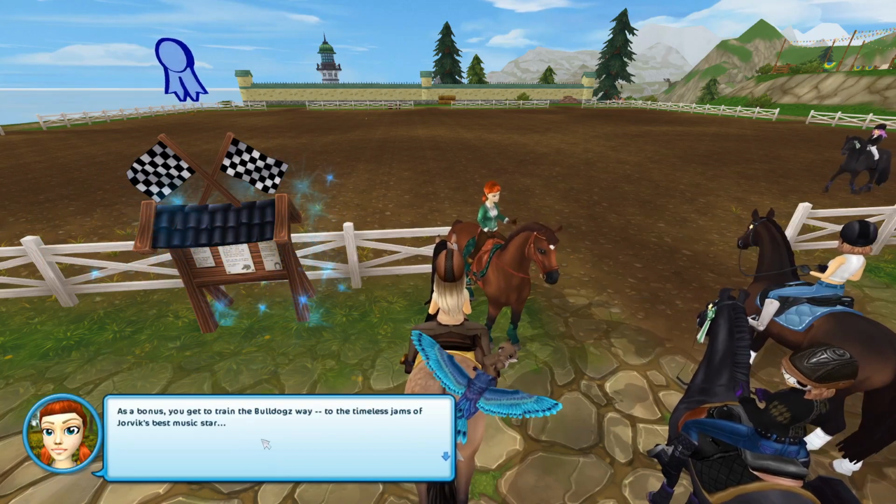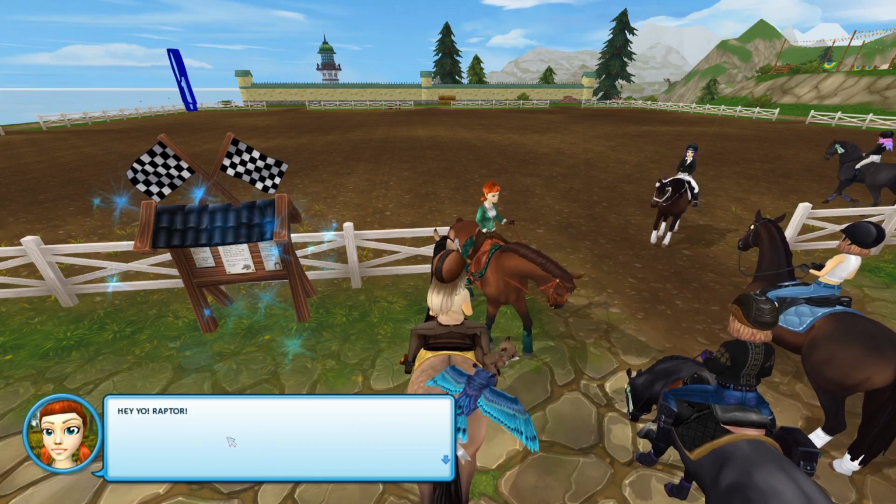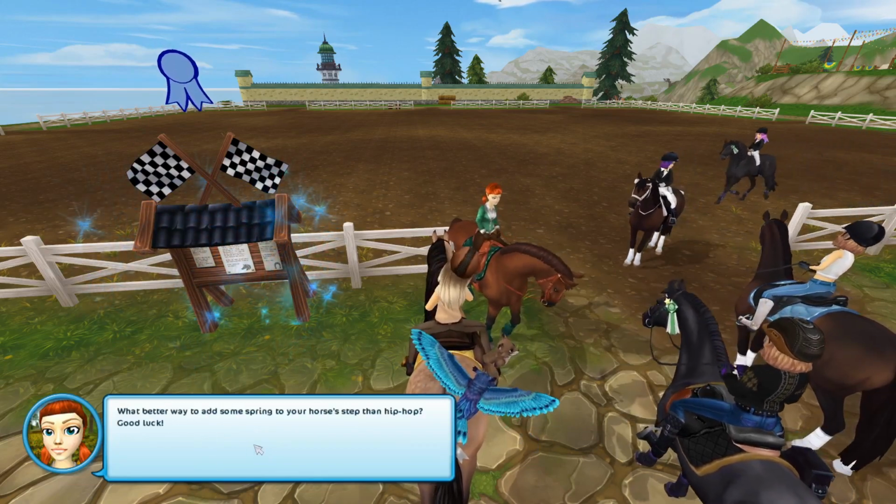As a bonus, you get to train the Bulldog's way to the timeless jams of Jorvik's best music star. Hey yo, Raptor! What a better way to add some spring to your horse's step than hip hop. Good luck! Oh, you get a ribbon!